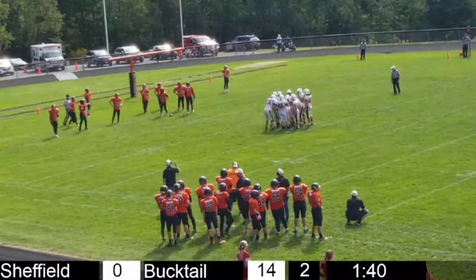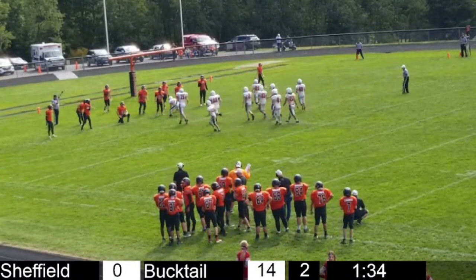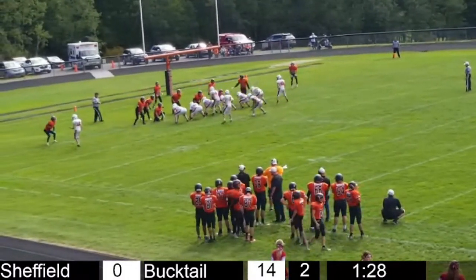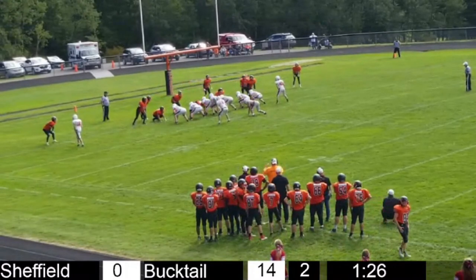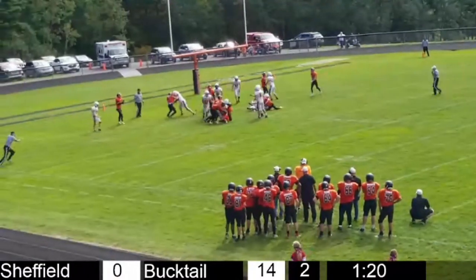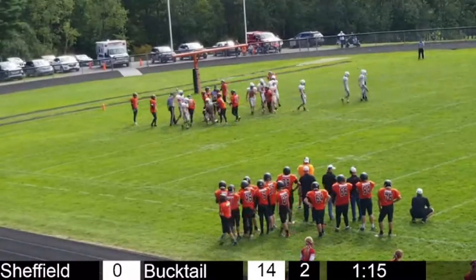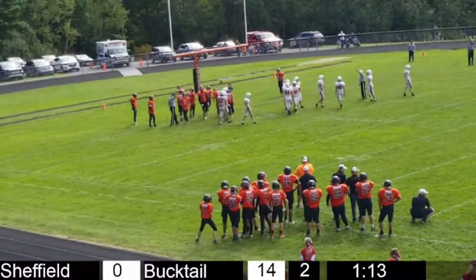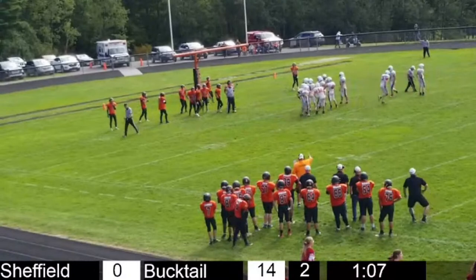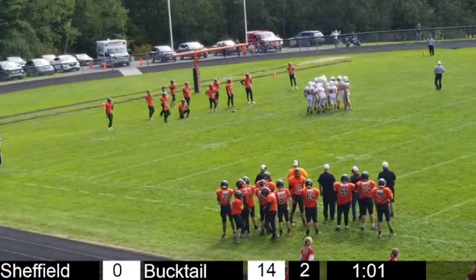On the last short yardage situation, we saw Pence just keep it, go right up the middle on the sneak. We'll see if that's the route Bucktail chooses to go this time around. And the give is to Pettengill, and the Wolverines are there to greet him and keep him out of the end zone. Tackled by several Orange Jersey Wolverines. A loss of a yard on the play. We'll make it fourth and goal.